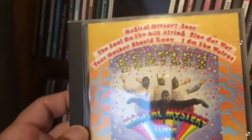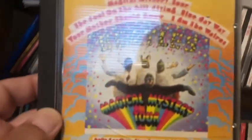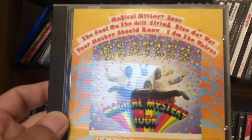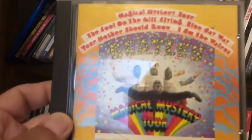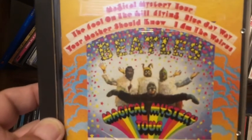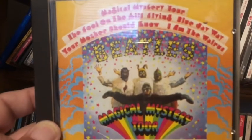The Beatles, Magical Mystery Tour. I love the Beatles. This contains some of my favorite songs. I Am the Walrus, Strawberry Fields, Baby You're a Rich Man. I always thought of it as Paul's answer to Sgt. Pepper's, because I think Sgt. Pepper's had more John Lennon in it. But great album.